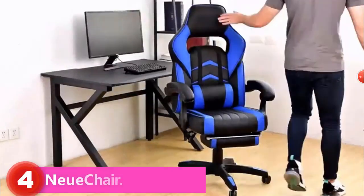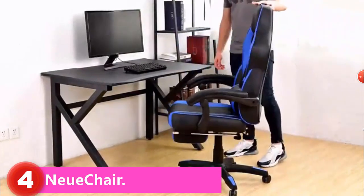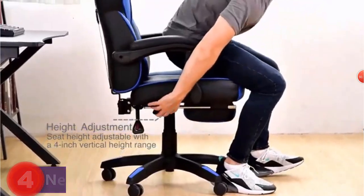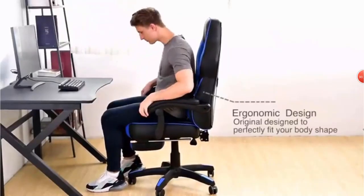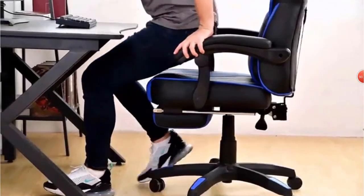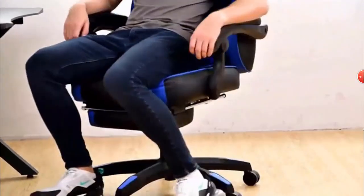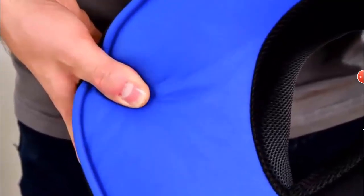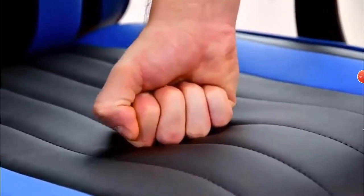At number 4. New E-Chair. The most professional looking gaming chair available. Attractive but understated. Durable and supportive. Minor issue inserting casters during assembly. If you're not the type of gamer who needs all of their accessories decked out with RGB lighting and gamer aesthetics, the New E-Chair might be just the seat for you.